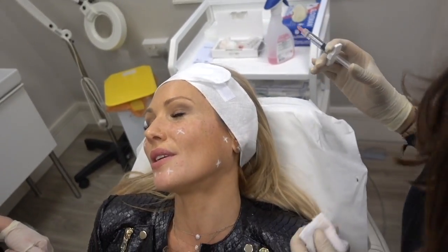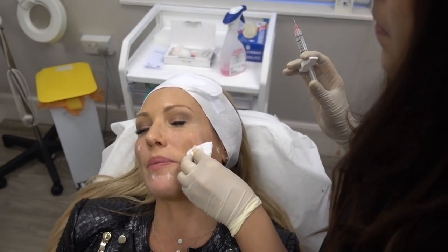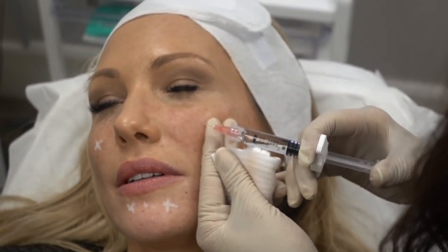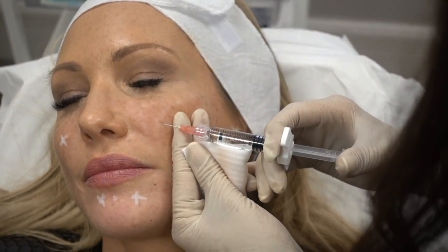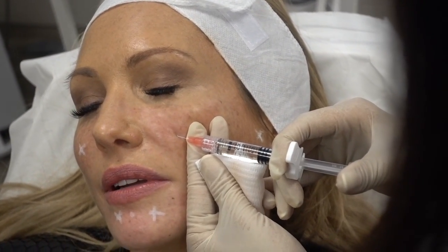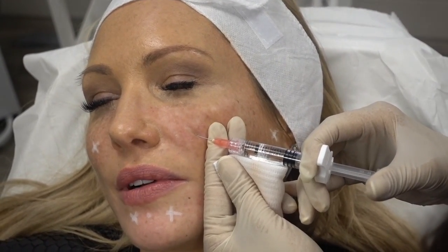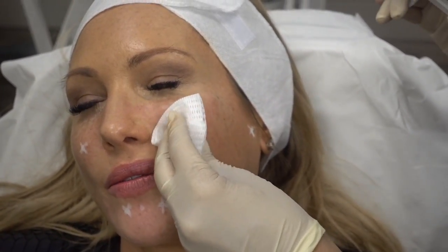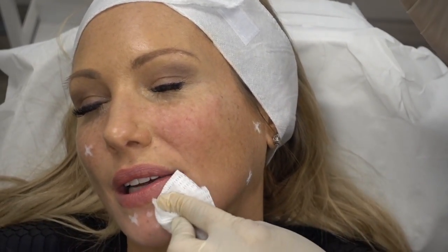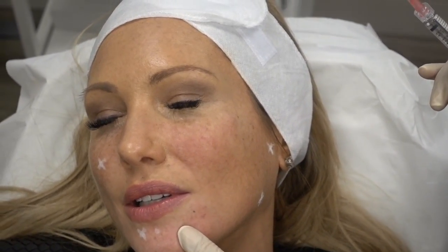Okay, so the sensation that I'm feeling now is I have quite a high tolerance to pain. But because they're injecting something which is quite a thick liquid, isn't it, darling? It's quite thick. Someone might think it's slightly more painful than just a tiny jab like Botox, for example, because it's a sort of longer process to get the thickness of the liquid into the skin. But as I say, for me, as soon as the needle comes out, it's over, the sensation of the stinging.